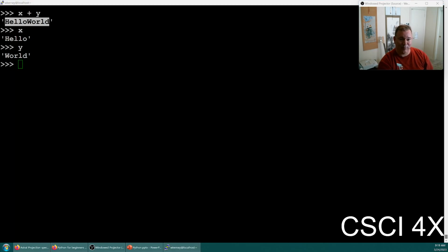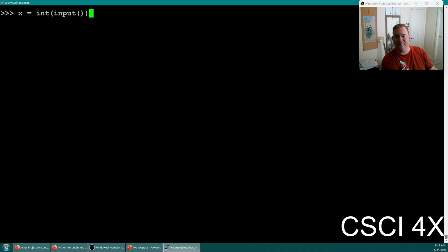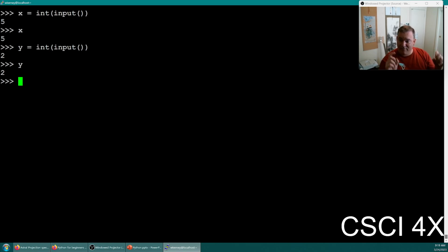That is a very common mistake that people make in Python, and the way that you fix it is by doing a little dance here. This is going to read in the input, and it's going to convert it to an integer. So if we type in 5 now, there's no single quotes around it, right? It's now actually the number 5. And if we say y is equal to input, then y is actually 2 now, not the word 2. If that makes sense. And so x plus y, I keep typing 7 there, is now 7.